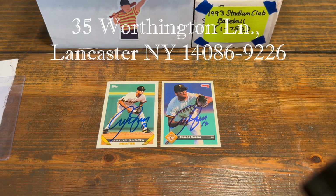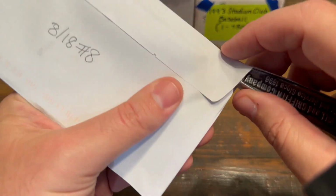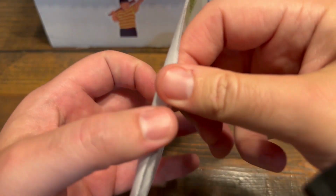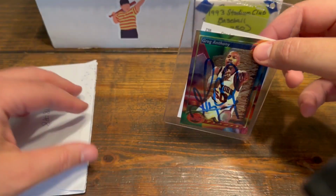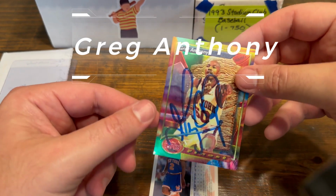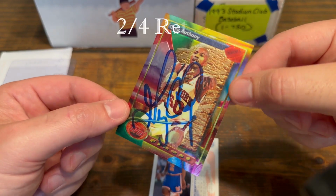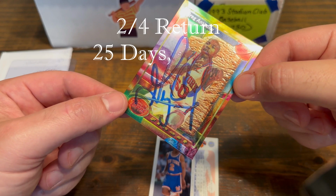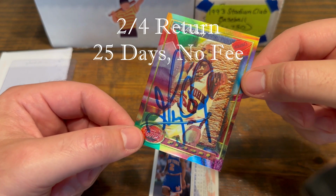Let's get to return number 8. We've only got 3 left. And our third return comes to us from West Palm Beach, Florida. Almost butchered that. And we've got, is it basketball? We've got another basketball return, and we've got the former New York Knick, Greg Anthony. Wow, another one I was kind of not expecting to get back. This 93-94 Topps Finest card looks awesome. Very cool signature. He takes up a lot of the card, which I think actually looks really awesome on this 93-94 card.